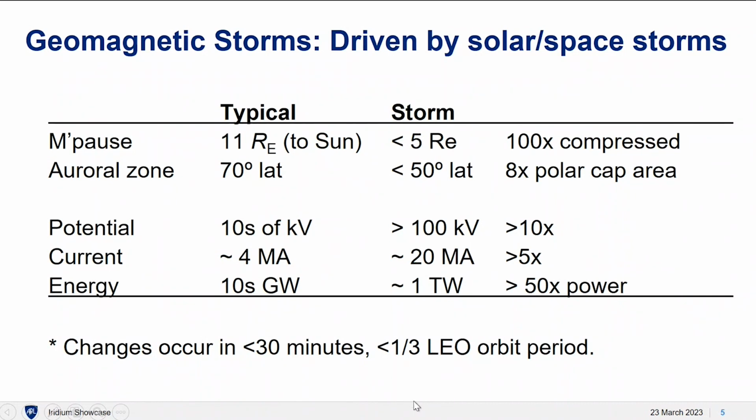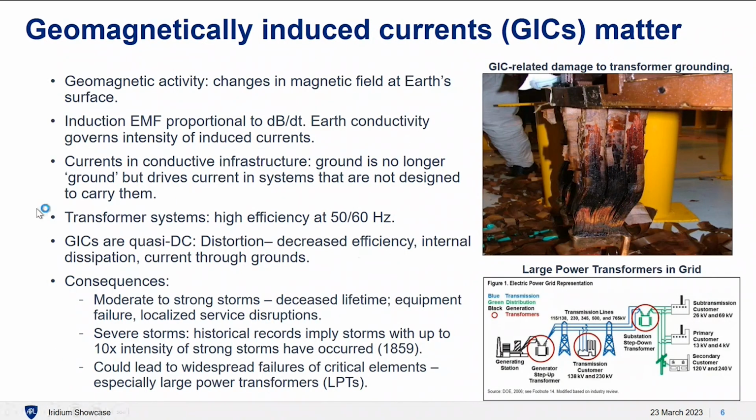And that's important. Now, the geomagnetically induced currents, among other things, have significant effects because they're a DC current that gets imposed in the power grid, and the power grid is not designed to handle DC currents. These things do cause significant grounding currents where the systems and the transformers are not designed to handle that kind of DC current. Leads to inefficiencies, and there can be some significant consequences, where you decrease the lifetime of equipment, you can have localized disruptions.